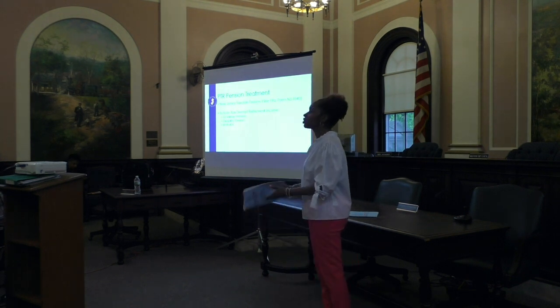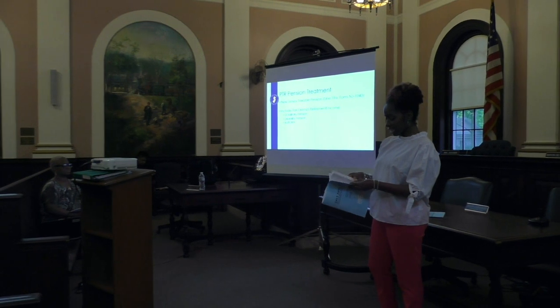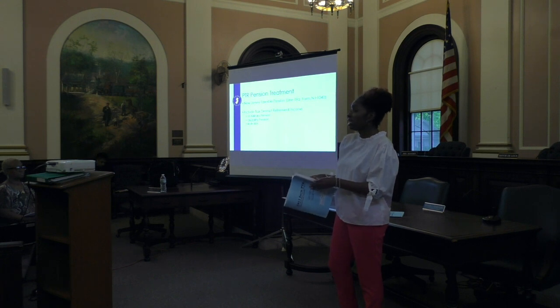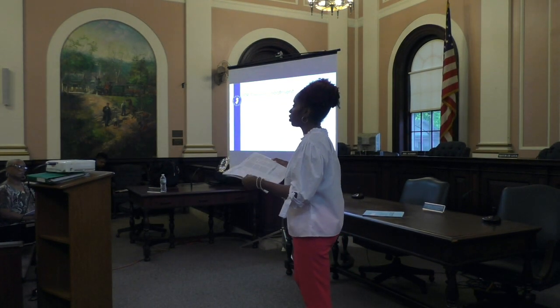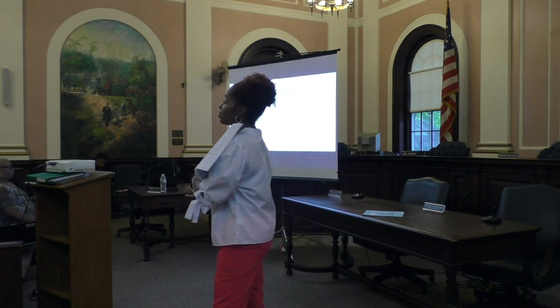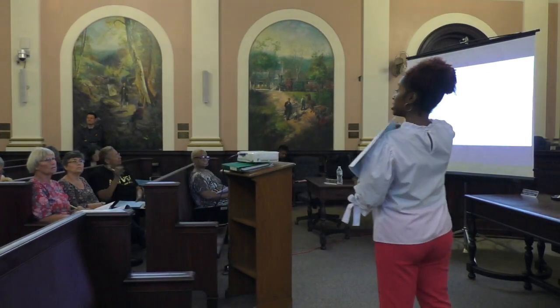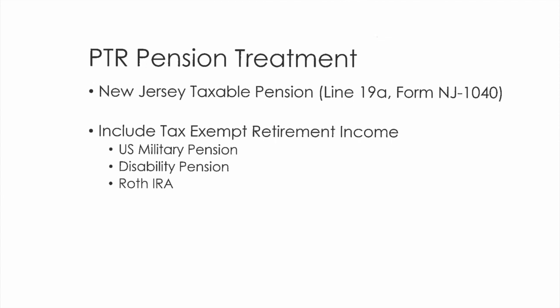If, however, for some reason you're under the filing threshold and you're not sure how, in the back of the book, as a courtesy, in the appendix, we have the forms that are basically straight from the NJ 1040 that show you how to calculate so you'll know how to report your pension. It's in the back, Appendix A. We have worksheet A, we have worksheet B. There are the instructions. If you're familiar with the NJ 1040, then these appendix pages should look familiar to you. And this is going to help you with your pension calculations. It includes the tax-exempt retirement income, like the U.S. military, the disability, and the Roth IRA.